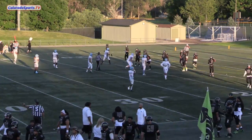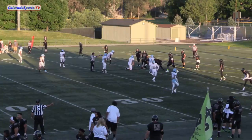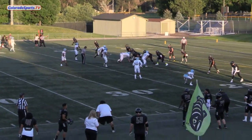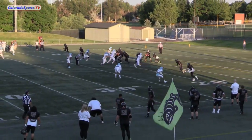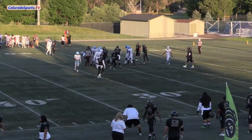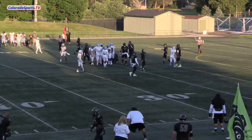And the Nation Kings go ahead and break that huddle. We're going to go shotgun, two to the right, two to the left, running back in the backfield. Looks like we're at a three down lineman front for the Cougars. Handoff up the middle. The Cougars are all over it after a short gain of about 3 yards on that play.